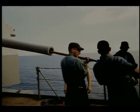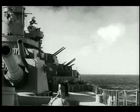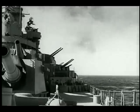These 5-inch guns on the Battleship New Jersey have fired over 30,000 rounds during the ship's distinguished career, which spanned from 1943 through 1991.